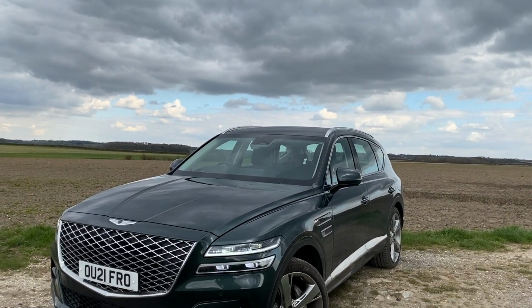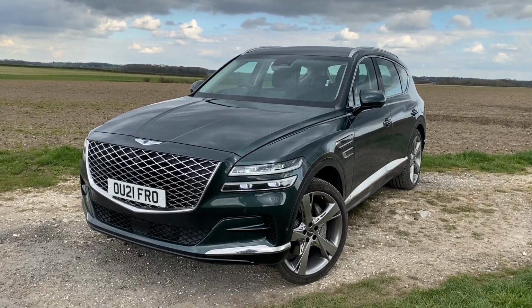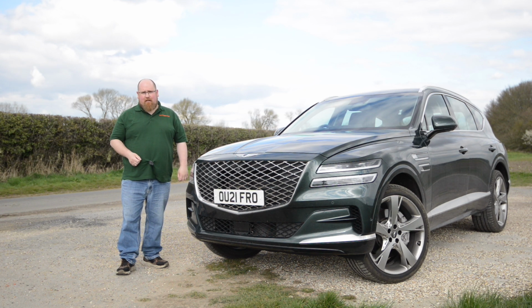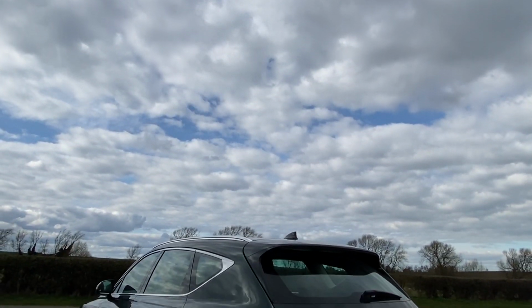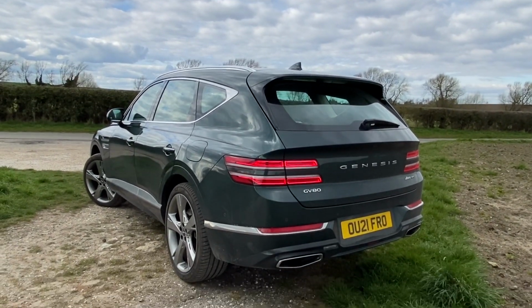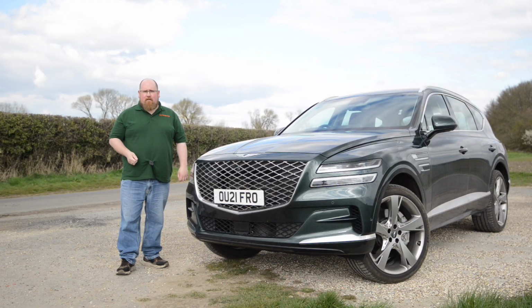Now, yes, I have had somebody ask me if it was a Bentley, and that can be easily forgiven, because a gentleman called Luc Donckerwolke is kind of responsible for that, because he did used to work for Bentley, and he now works for Genesis. So he's definitely put some of his Bentley ideas into the design of this GV80, and you can't really say that's a bad thing. I mean, you could call this a baby Bentayga, but I actually think that the GV80 is a gorgeous looking car.